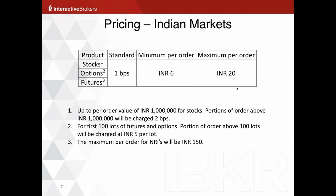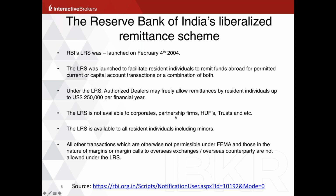Now, a little bit about the Indian markets. For the National Stock Exchange of India, we charge 1 basis point with a minimum of 6 rupees per order and a maximum of 20 rupees per order for stocks, options, and futures. For stocks, this 20 rupees per order is capped at 10 lakh order value, and then it is 2 basis points for the incremental order value. And for futures, it is up to 100 lots in an order, and for incremental number of lots, it'll be 5 rupees per lot. And the maximum per order for NRIs is 150 rupees instead of 20 rupees.